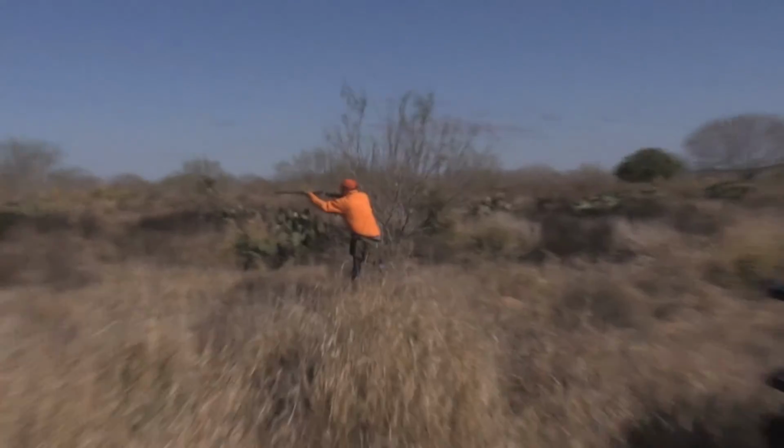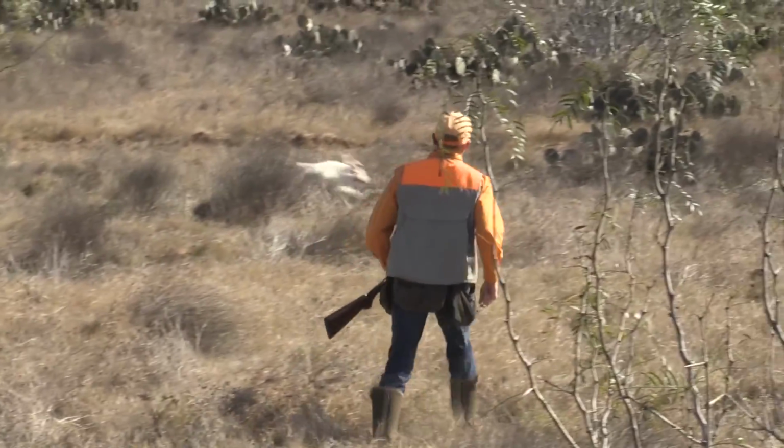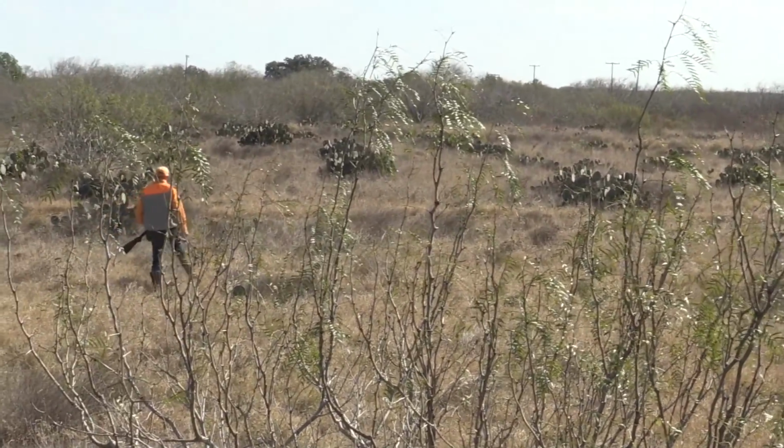Ringo! Easy, Ringo! So, we just shot that bird, and as soon as you shoot your bird, you always mark it so that you know where it's down. You keep a good mark on it, you go straight to the bird.